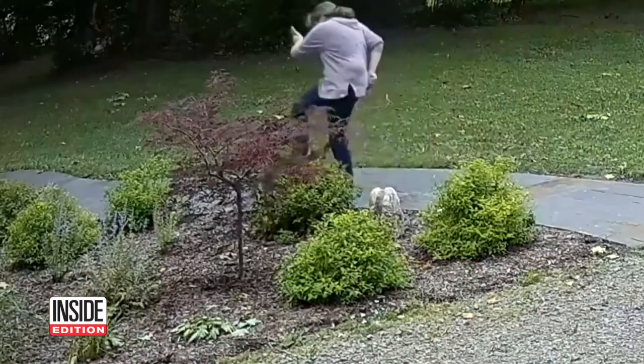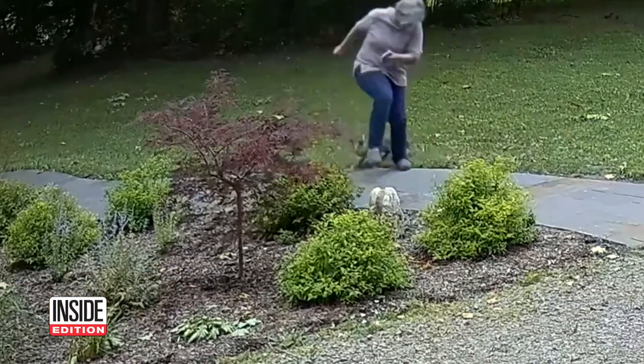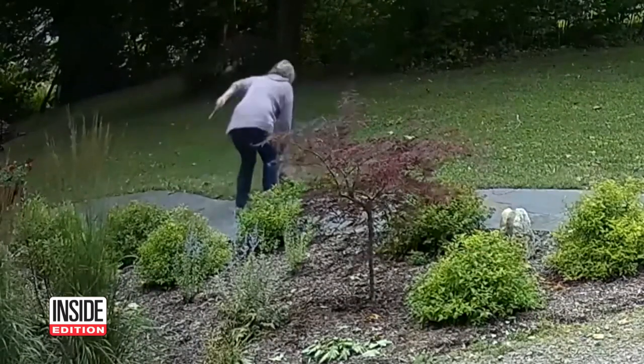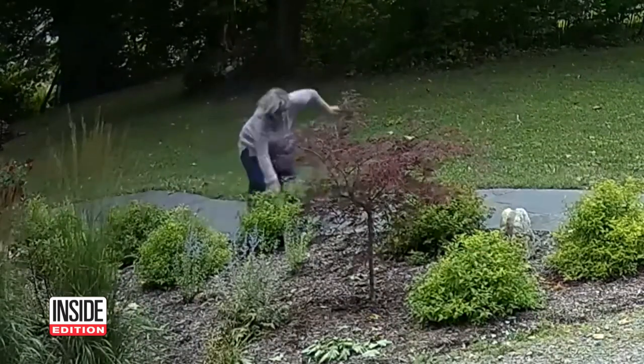The more I tried to get him to leave me alone, the more voraciously he came after me. He just wouldn't stop. And my fear was that he was going to trip me up, and I would fall and he would attack my face. The fox won't give up. He latched into the fatty part of my hand right between my thumb and my forefinger with all of his might, and he held on, and I tried to rip him off. I tried to swing him off.